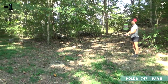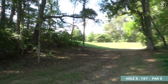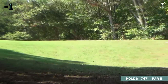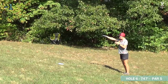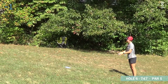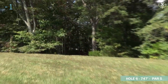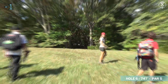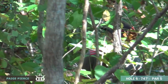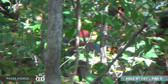Looks like Jessica kind of got caught up in the middle of that fairway there. Great shot from Paige. Wow. She made it to the top. Very good shot from Paige. Looks like she might have put a little bit too much on that and went way back over into hole six. So, very good shot from the position she was at.